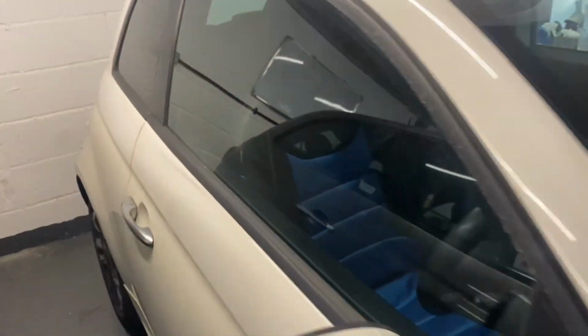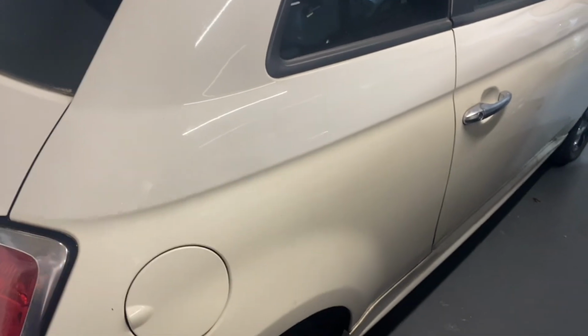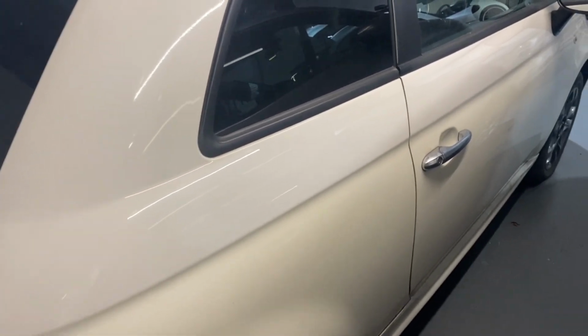So we also noticed on this a few little chips in the lacquer there, and this looks to be a little bit discoloured. So I think, to be honest, this has been painted at some time in the past, and they've done a bit of a crap job of it. As you can probably tell, that's yellow and that's white, so it don't look too good. This side will get completely repainted, so it matches that a lot better.